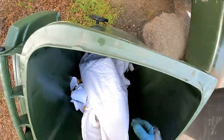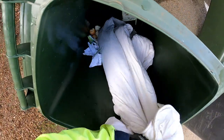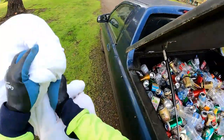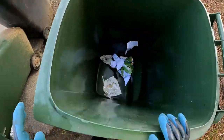Put that in there. Little blanket there. It certainly is. And that's not a bad blanket, that. Get rid of the eggshells. A few stains on it. Oh, take it home. We might be able to give it a wash and give it a donation. Better than going to landfill.